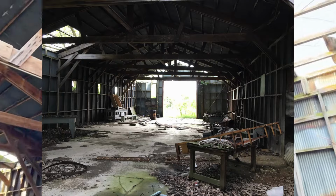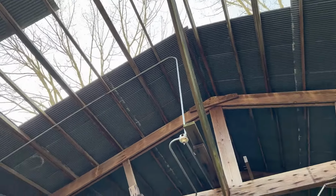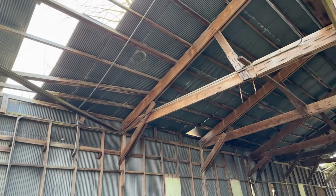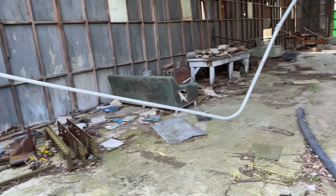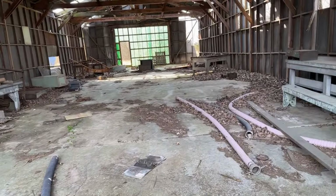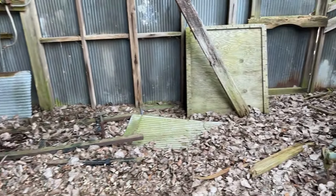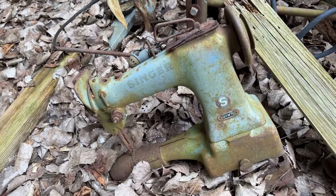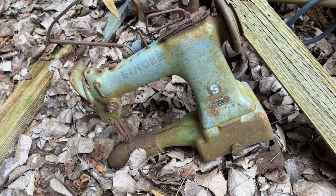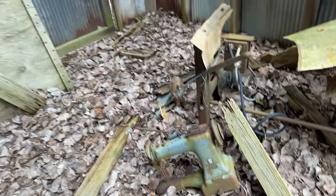Oh yeah, look at this. This was not like this last time I was here. So it got hit with a violent storm. Good thing is it is concrete, so I'm not going to fall through anything. Now look at this. An old sewing machine. You don't see that much anymore. That's pretty neat.